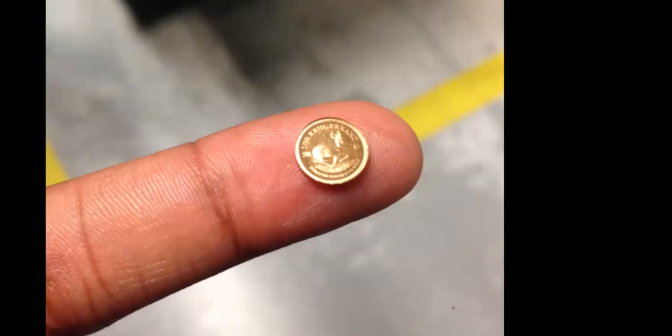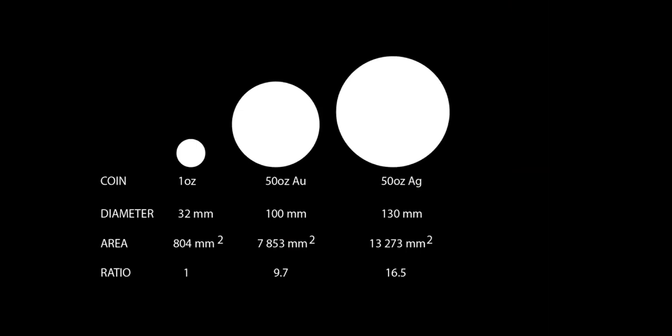So we wanted to make the biggest and the smallest Krugerrand ever, both in proof, and the challenges were quite numerous. So if you consider that on a 1 ounce coin, the biggest Krugerrand that we had produced up until 2017, with a diameter of 32.69 millimeters, it gave you a surface area of 804 square millimeters, where if we were to do a 50 ounce gold at a 100 millimeter diameter, the area would be more than 9 times, almost 10 times the surface area of a 1 ounce coin, which means that we had to develop a model with resolution 10 times higher than what we had ever done.